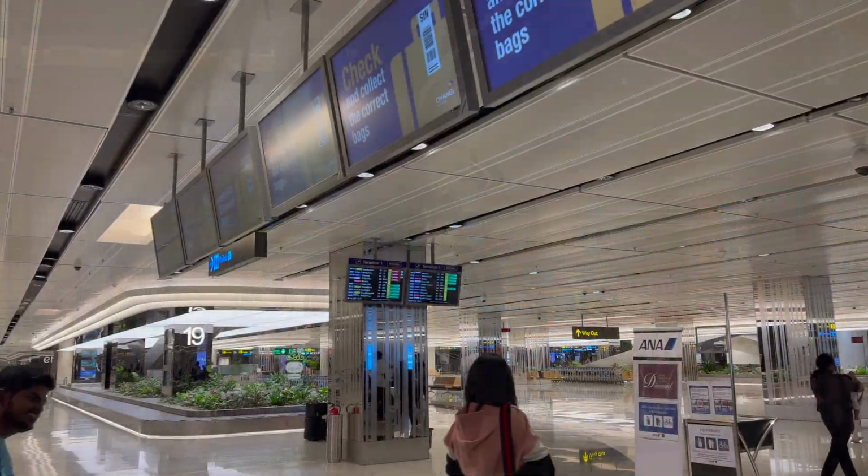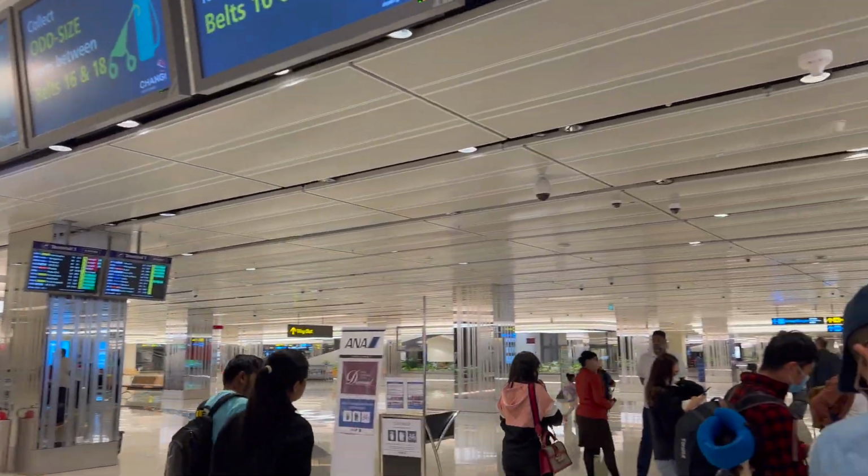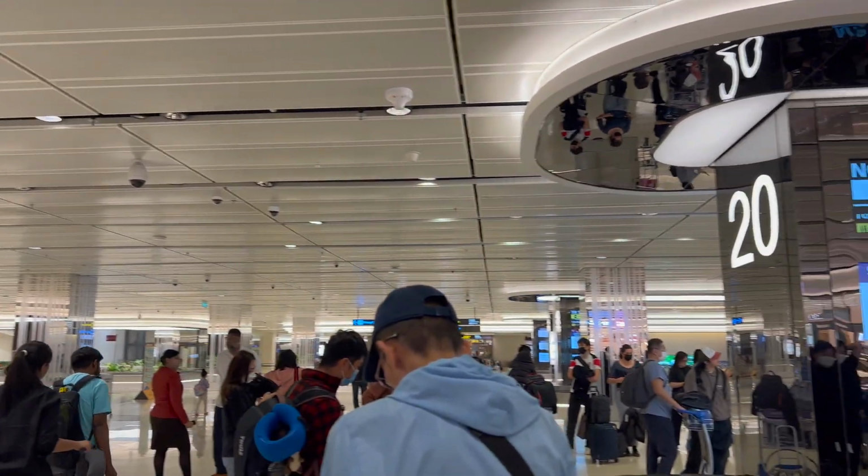But post passport, we walked over to baggage claim, which is just absolutely beautiful, and this is where our journey ends.